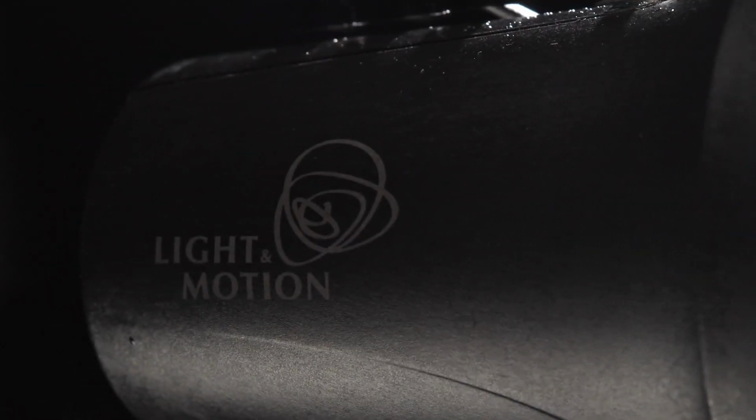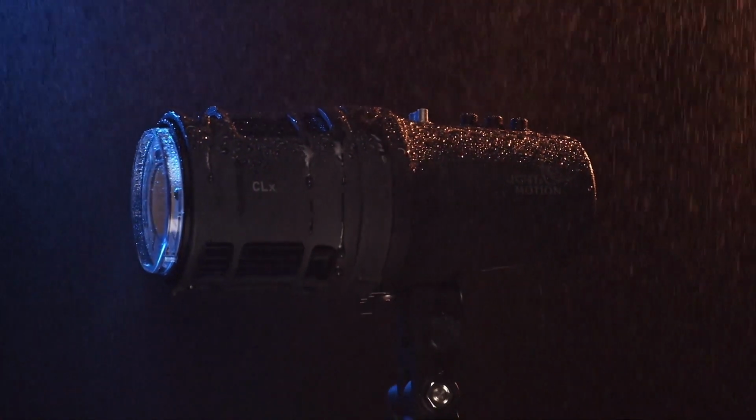This is our interview with Light Motion about their new CLx10 LED fixture, which has a unique design.